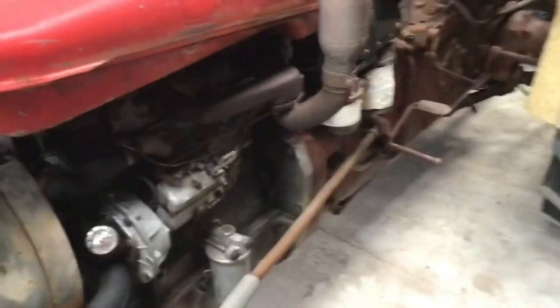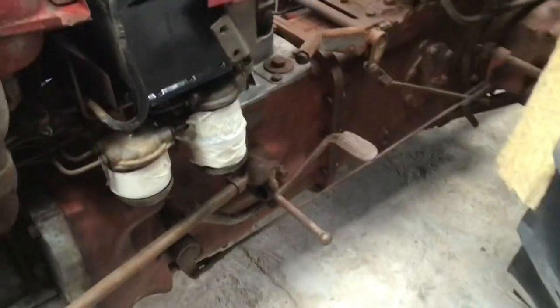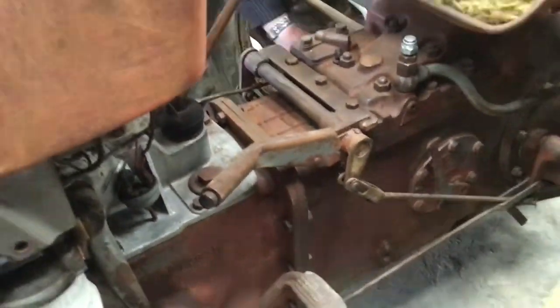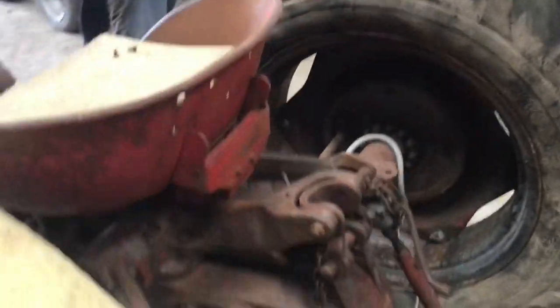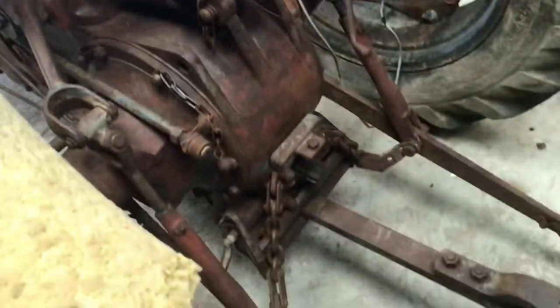There he is, he's cleaned it all up very well. He's done a good job. All in the gearbox, all cleaned up. It's going off to be sprayed later on, or not sprayed today, but we're going to deliver it.